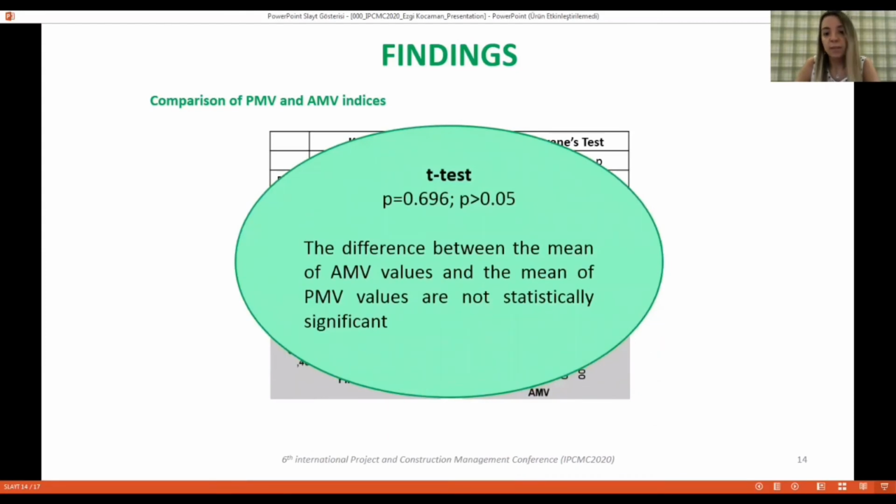T-tests show that the difference between the mean of AMV values and the mean of PMV values are not statistically significant. In other words, the standards were not able to predict the actual thermal sensation of occupants.